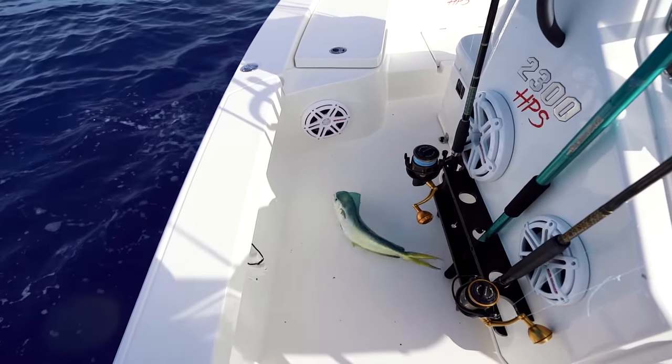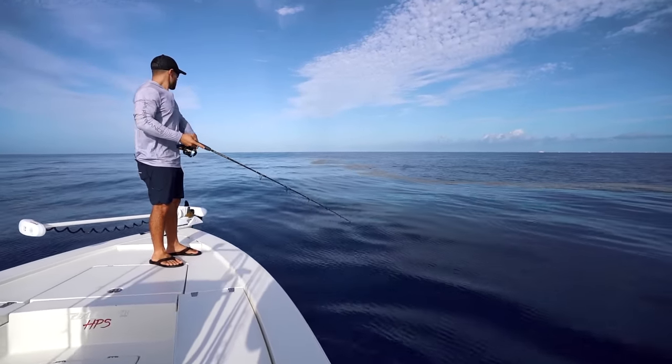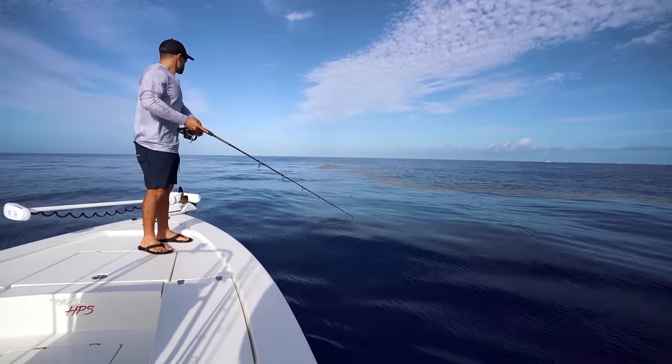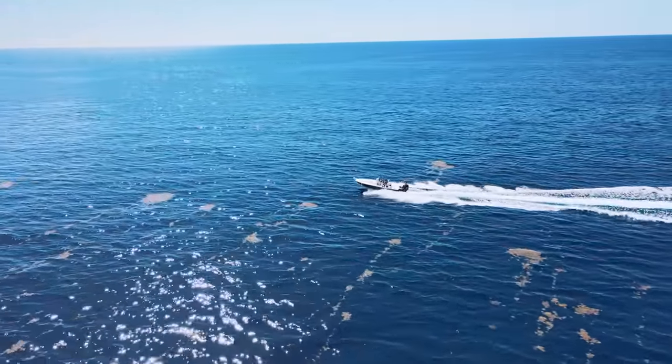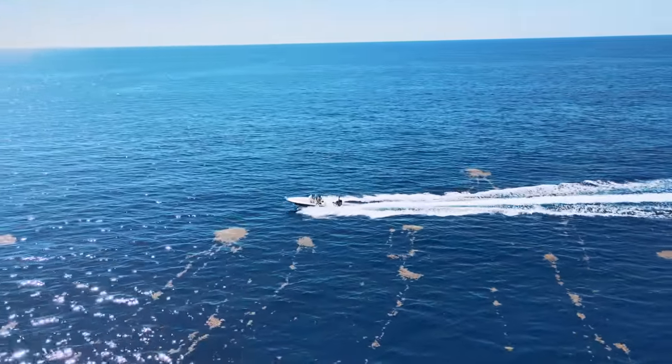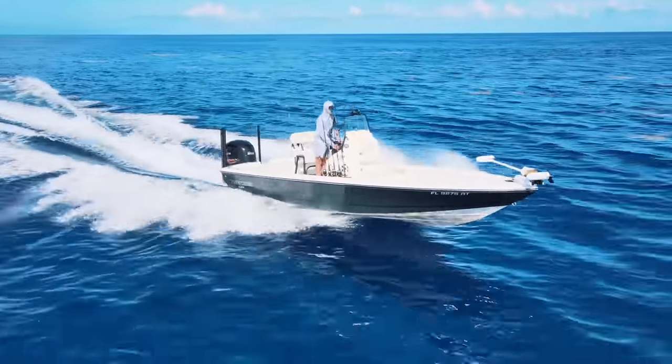So we just stopped the boat, and right now we're doing a technique called running and gunning. Basically, we're just running the boat at the optimal cruising speed so we're not burning too much gas. But at the same time, you do burn a lot of gas doing this just because you're constantly running the boat.